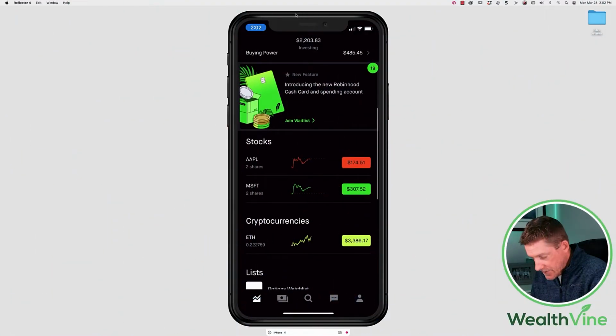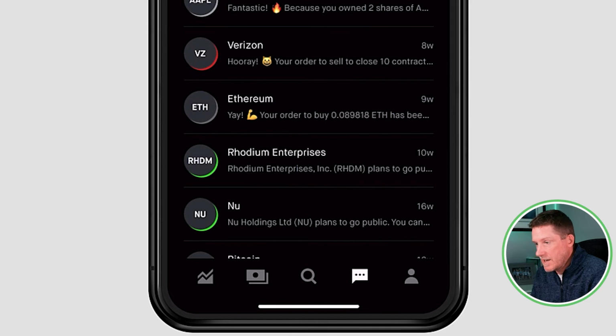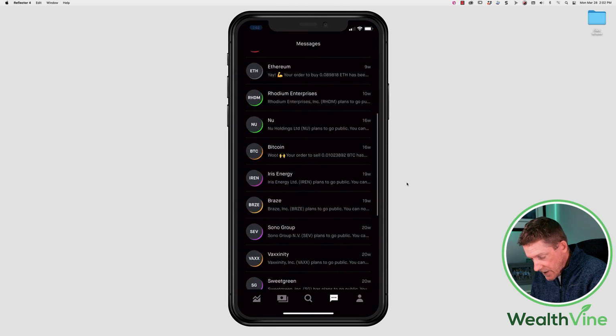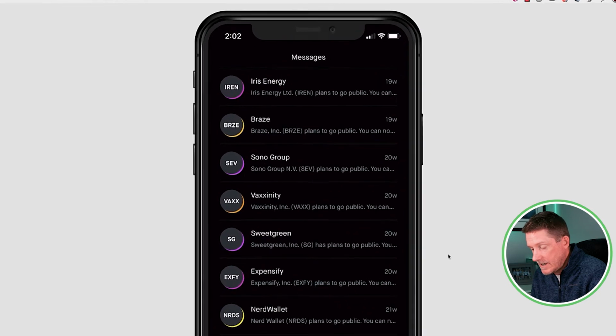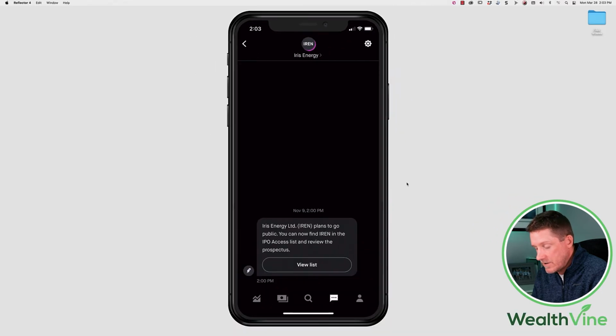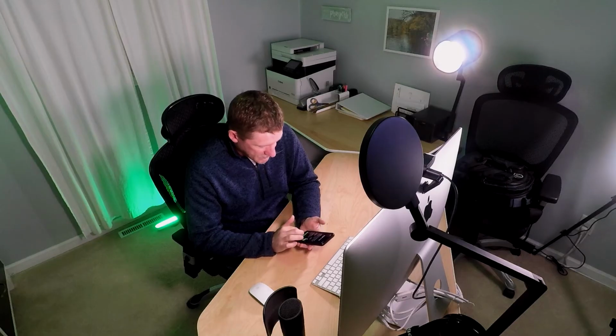And I'm going to go down to the icon in the lower right, the messages icon, which is right here if you didn't see me tap on that. And I'm just going to scroll down to this Iris Energy. You can see, I'll put it towards the top, that's IREN. So it says Iris Energy plans to go public. So you get these IPO alerts, and I'm going to tap on Iris Energy, and I'm not going to read all this. I just want to skip through. I want to show you exactly why I don't like this feature.